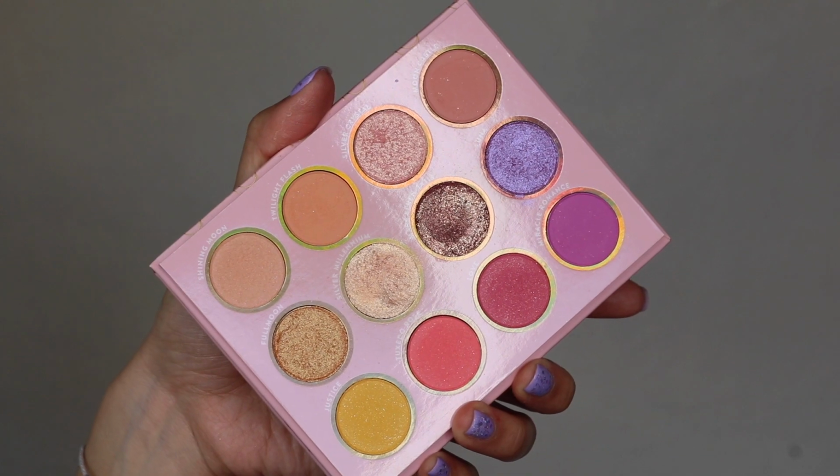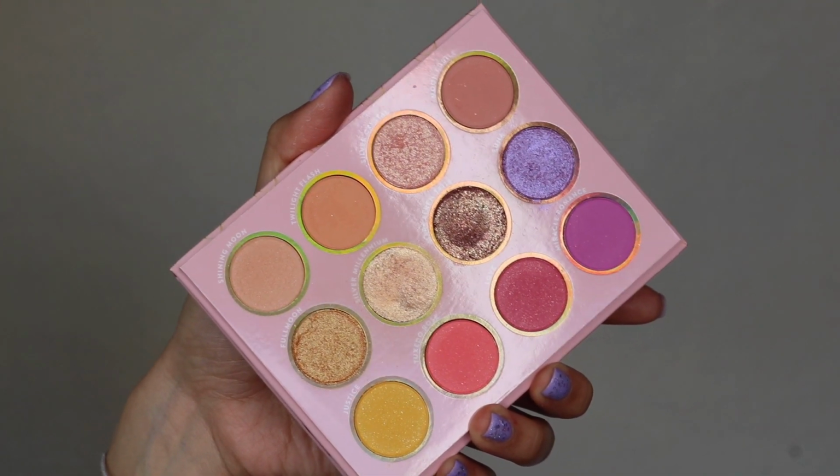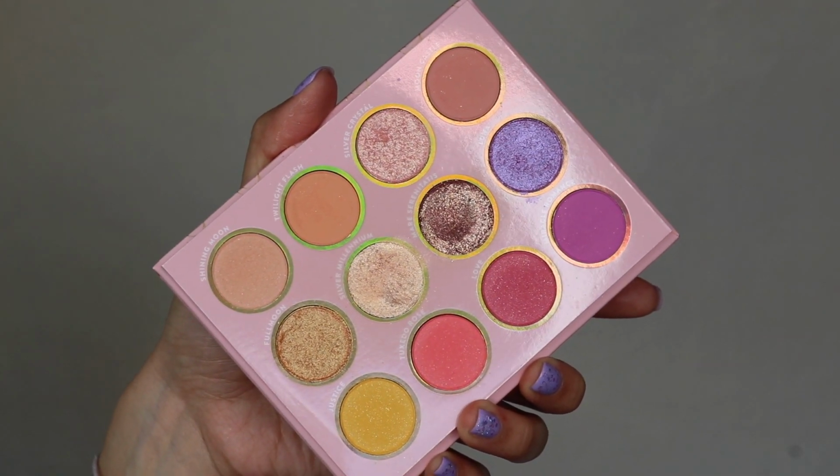Now finally, the last palette that's under $20 in the Colourpop selection is the Sailor Moon collab. I have a whole review and tutorials using this palette, and I still have it in the box because I just cannot throw it away. You know what I mean? Like, it's one of those things where it has to stay pristine, and I'm going to keep it in the box. This is a beautiful palette if you do like those soft pastel colors.